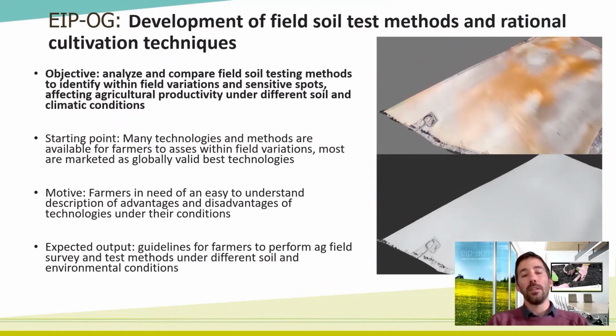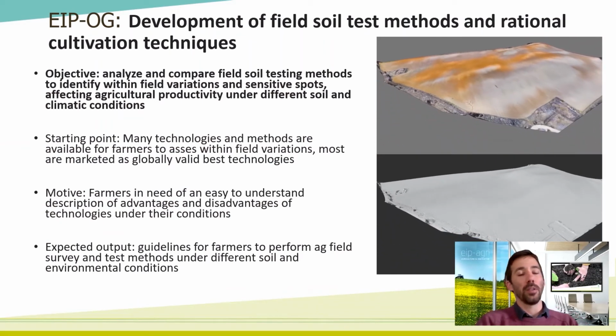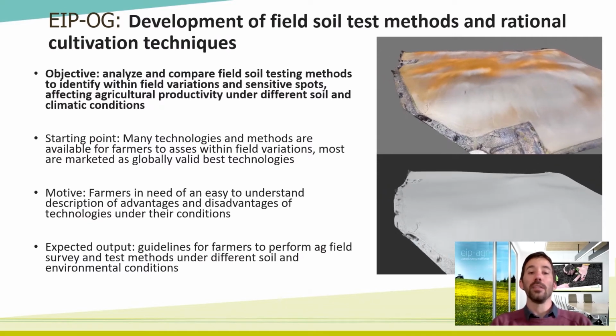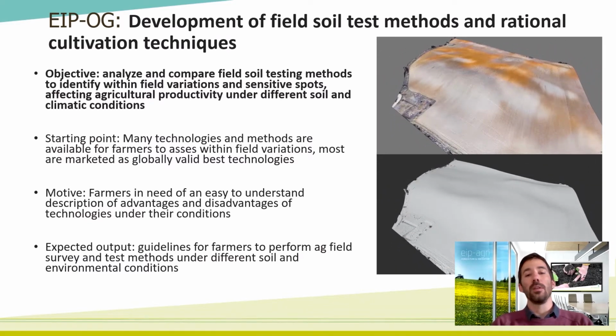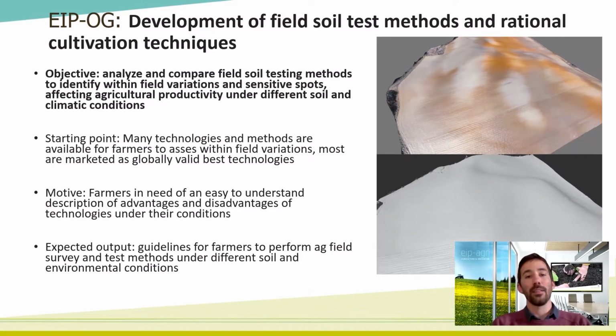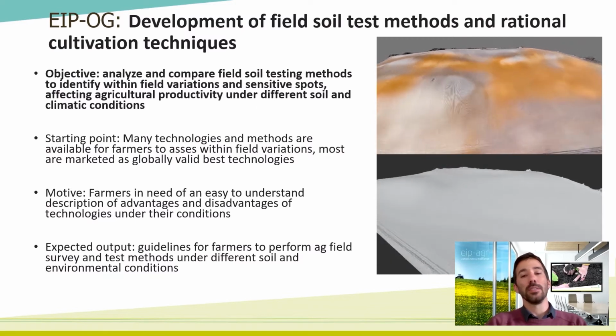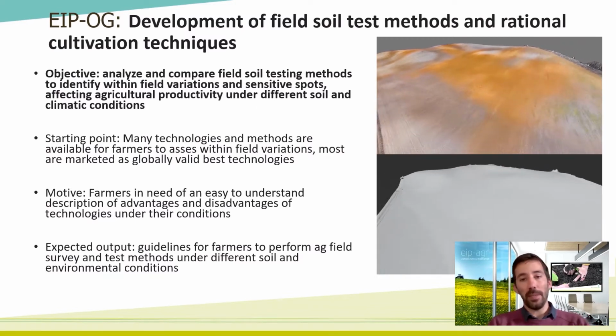Today I'd like to present our operational group on the development of field soil test methods and rational cultivation techniques. The objective of the operational group is to analyze and compare field soil testing methods available on the market for farmers in Hungary, to identify which one is able to identify the within-field variations, sensitive spots, and soil health, and which can be the real baseline for site-specific applications and sustainable management of soils.